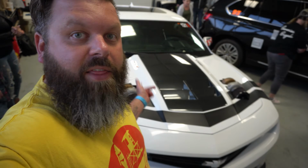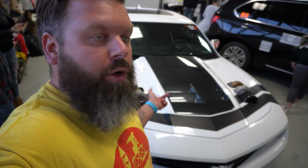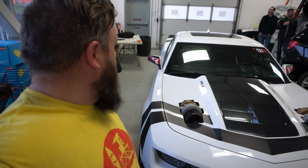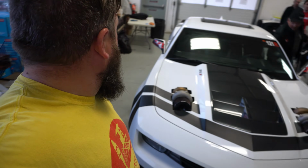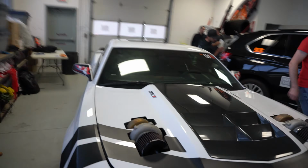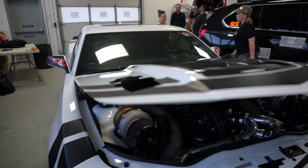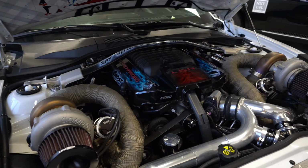So check this thing out. Supercharged and twin turbos. Over 1,000 horsepower. This thing is absolutely insane. He's gonna pop the hood. Check this out. Wait, find the hood latch. Come on, say hello, buddy.